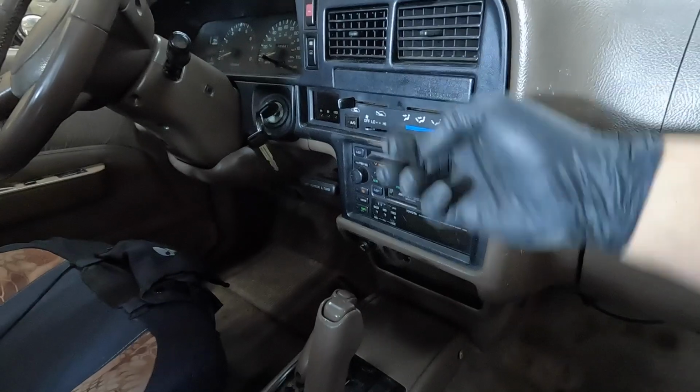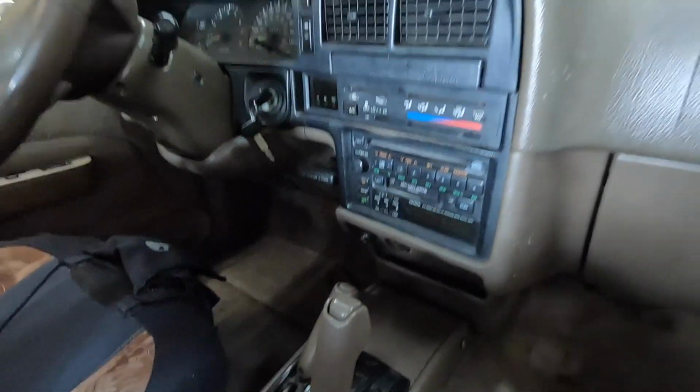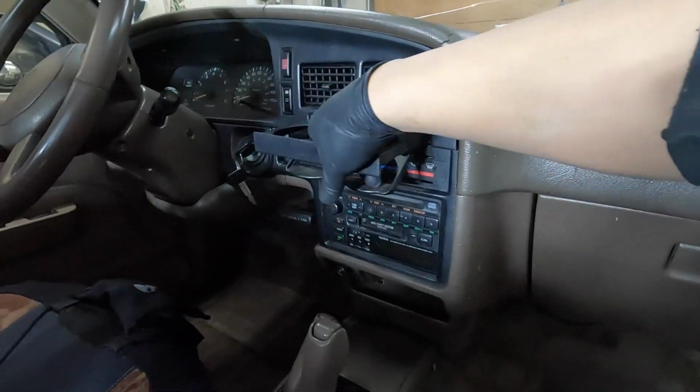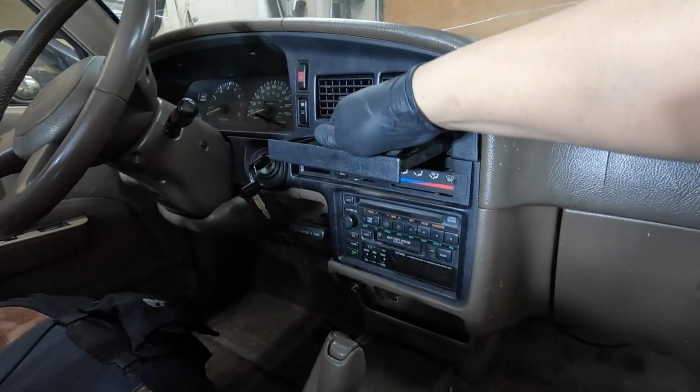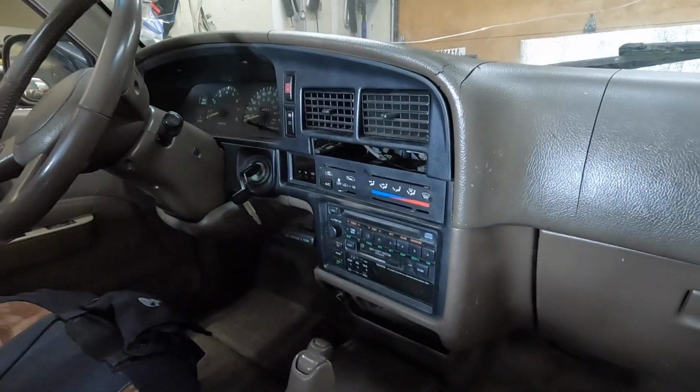I always keep these right here. This is the original radio, which is pretty cool. This cup holder is still nice. It's not broken, so we'll go ahead and keep that. Always keep this stuff. You just pull it out like that. So I always keep that.